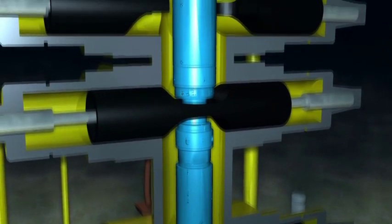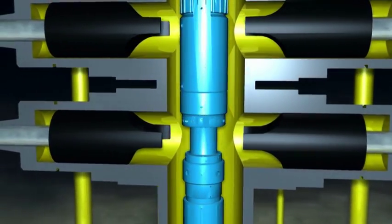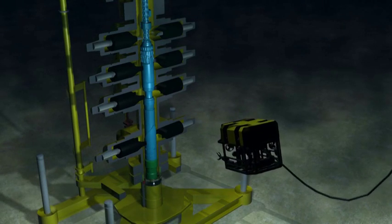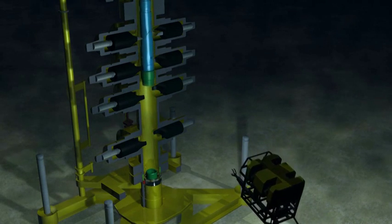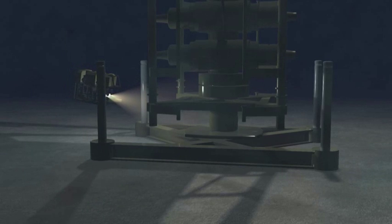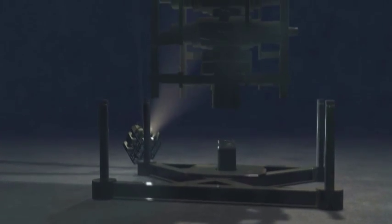Now that the well has been suspended, the BOP pipe rams are opened from around the integral slick joint. The tubing hanger running tool is then unlatched from the tubing hanger, and the full landing string is retrieved to surface. The BOP connector is then unlocked from the wellhead. Once unlocked, the BOP and marine riser are all retrieved to surface.